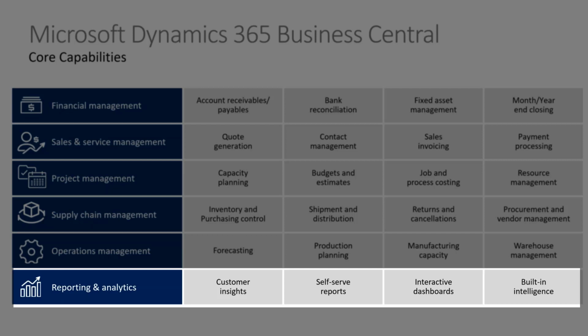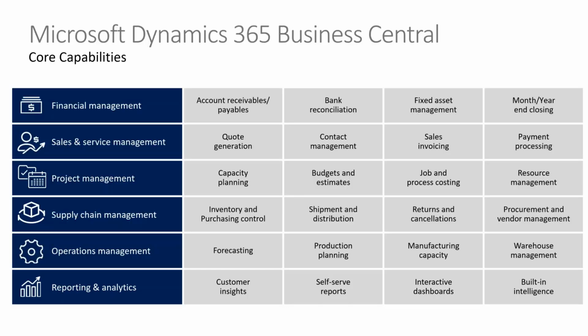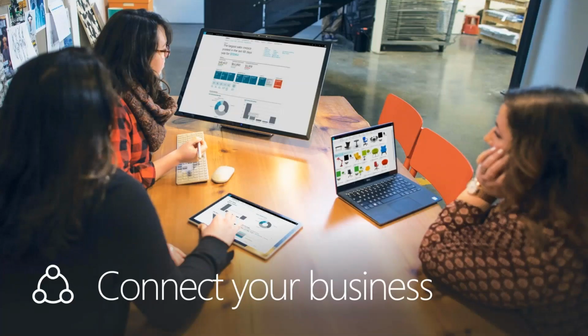And then last but not least, it has really strong reporting and analytics. So you've got the ability to get very insightful information. In fact, they built some artificial intelligence in there, and they've linked it to Power BI, which is Microsoft's business intelligence tool, so that you can really go in and analyze your data to help you run your businesses and organizations more effectively. Okay, so let's get back to those themes, talking about connect your business.